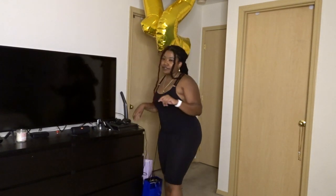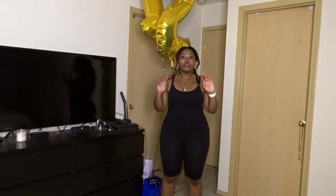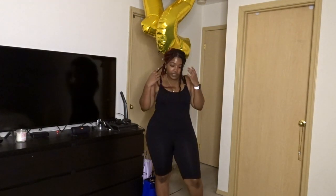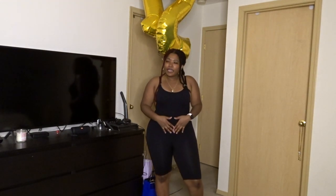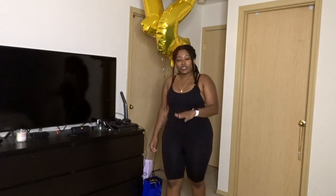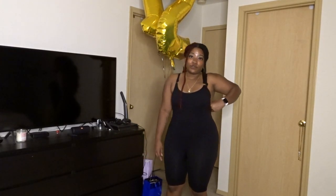And I'll step back here just so you can see that it comes right above kneecap level. And I am 5'2", for those of you who do not already know. So again, it's a really stretchy and thick ribbed material, and it's really comfortable. I cannot stress that enough. It goes on like a glove. It's quick, it's easy, and it's really convenient.